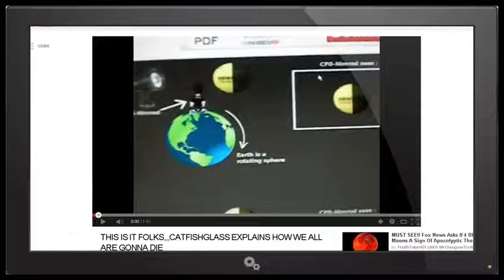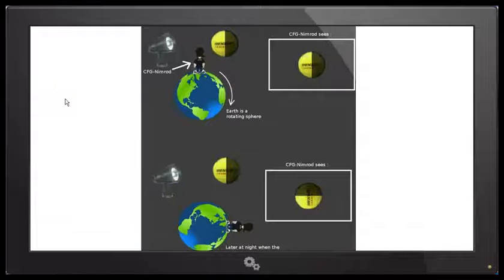So let's go to the diagram that CatFishGlass has posted. This is a better view of it. Now in this diagram we see CFG Nimrod represents CatFishGlass standing on the Earth. That's why it says CFG, CatFishGlass. Nimrod standing on the Earth looking at the moon, and as he's standing here looking at the moon and the sun is shining on the moon, it's at first quarter, which means it looks like half a moon. This is what we see out on the right hand side. This is what CatFishGlass would see.